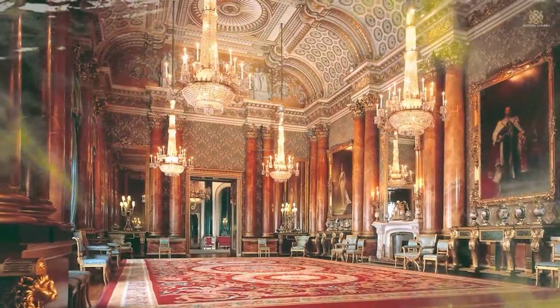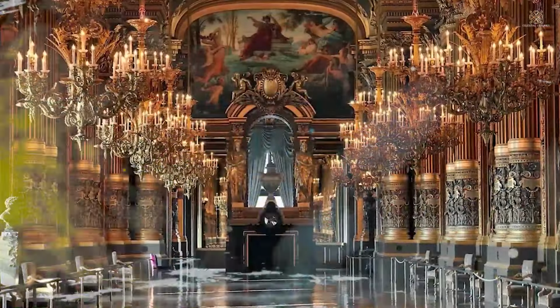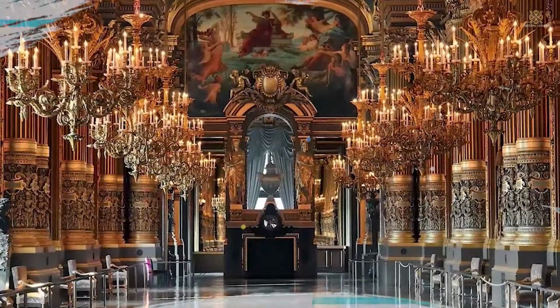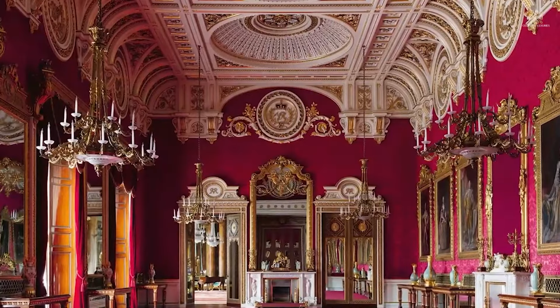Tucked away in Buckingham Palace is an incredible lampstand, a shining example of style. This magnificent artwork, which adorns one of the palace's elegant rooms, is a monument to regal taste and ageless design. The exquisitely designed lampstand adds to the grandeur of Queen Elizabeth's private chambers by casting a pleasant glow over the surroundings.